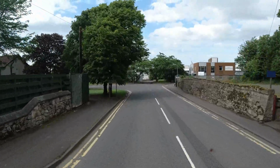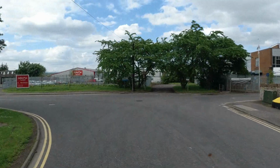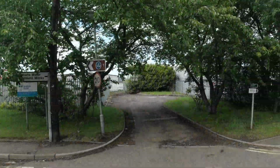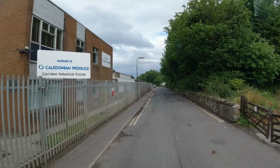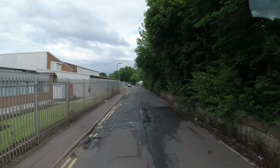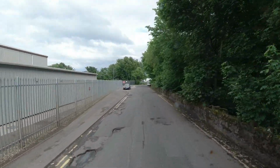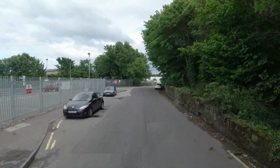Kind enough just to get out of my way there. I'm coming down with momentum. There's a little sneaky right here. Give yourself plenty of turning. When you come here when it's busy, like with staff changeover, this road is really busy with cars double parked and whatnot. Sometimes you can have a bit of a job getting through. It's the first left here.